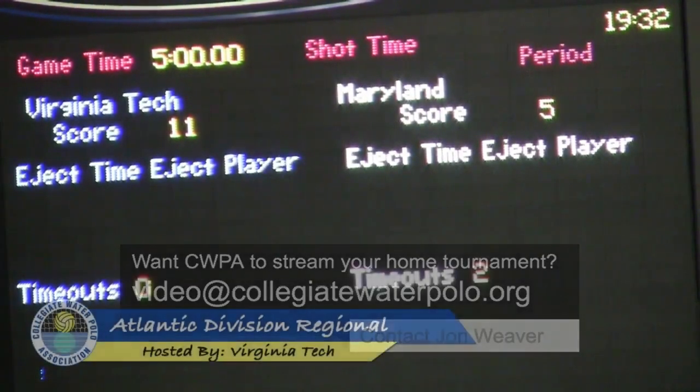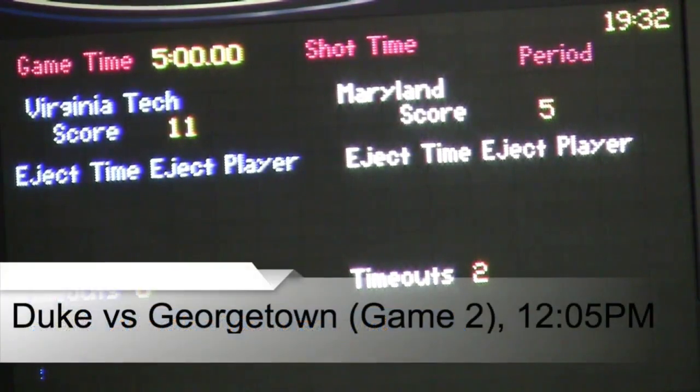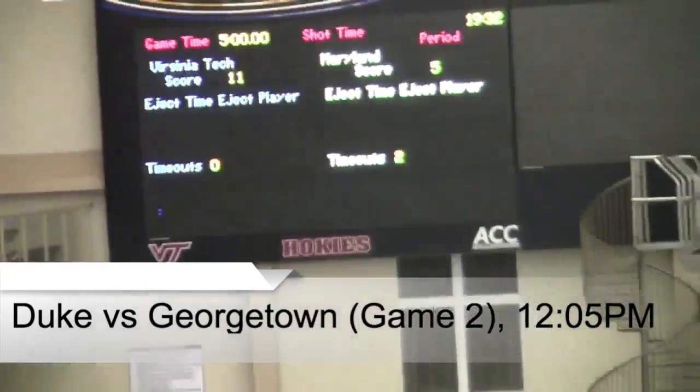We're entering the fourth quarter here, I believe. It's 11-5, Virginia Tech and the Dark Caps over Maryland in the white. And we are in the final quarter of regulation. Coming up next after this one will be Duke and Georgetown.